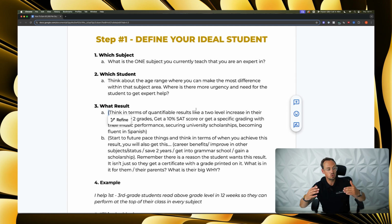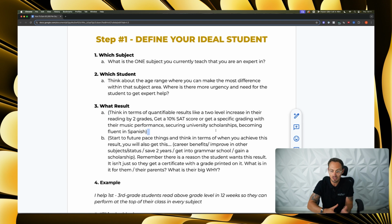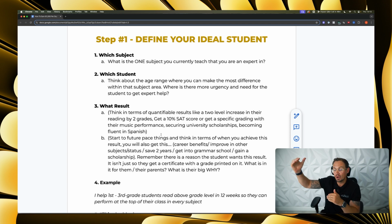So when you think about the result, and I'll show you an example, think about in terms of quantifiable results, like maybe a 2 grade increase, maybe a 1500 SAT score, maybe a grade 7 to 9 in GCSEs if you're in the UK, maybe if it's a musical instrument, playing the first song or first 10 songs, whatever that is, okay? So it might even be gaining entrance into a college or university. Okay, becoming fluent in language. So you need to define what the actual result is. Now you've got an end point that you can start to market when you start to advertise this.